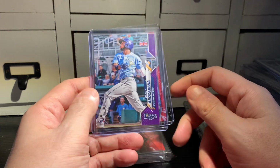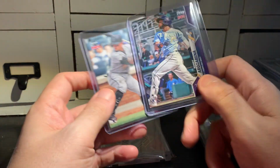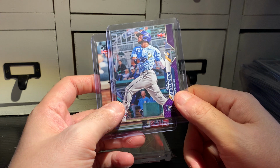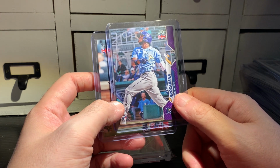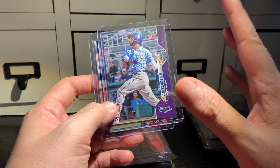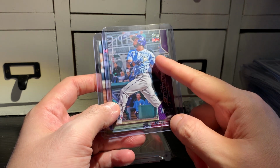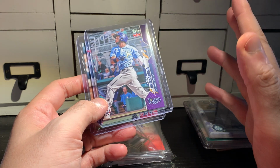But then I got the Arozarena purple, 7 out of 50. I think I paid 80 to 100, somewhere in there, for that. There was one that sold after this, the day or maybe the next day after that news broke out of Mexico, and it sold for about half the price, which I was like, I should have picked that up.